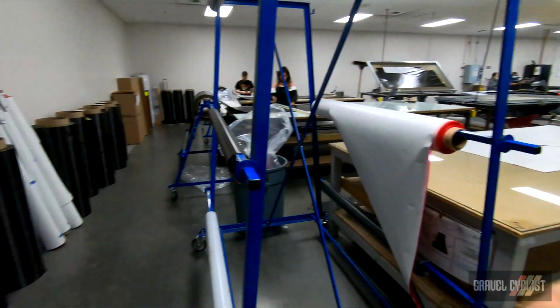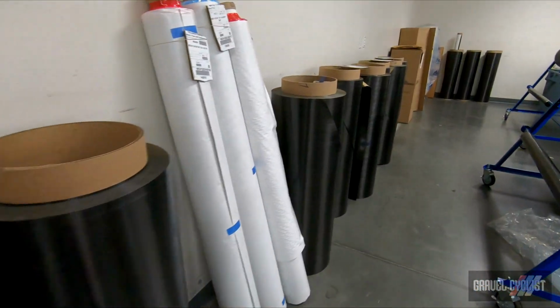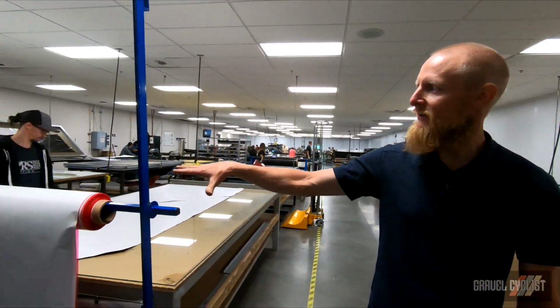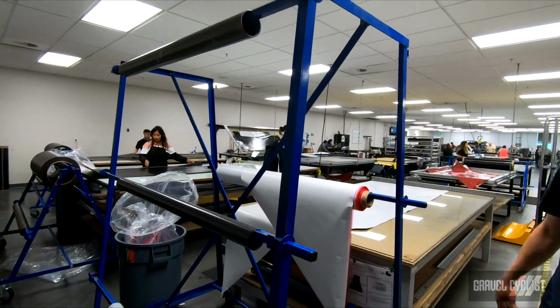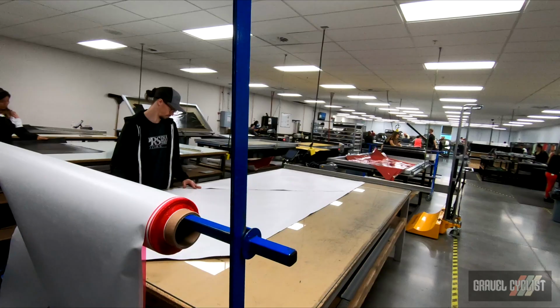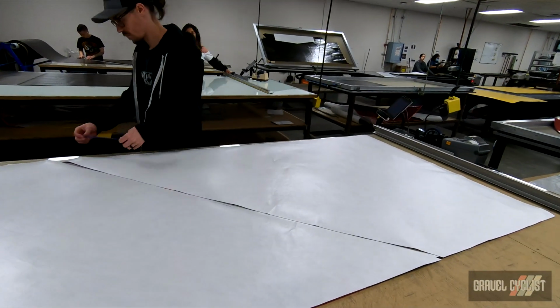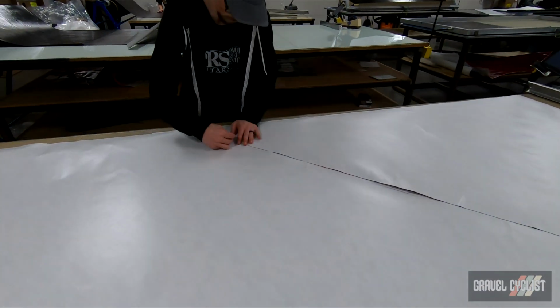Now this is our cut and ply room. When the fiber comes out of the freezer, these are the raw materials, pre-preg. The first thing that happens is the materials are loaded onto these racks, and then they're cut into panels. Those panels are eventually what become whatever part they're intended to be, whether a mountain bike rim or a road rim.